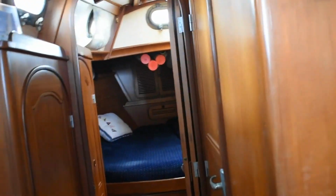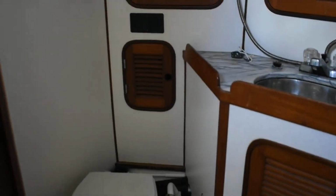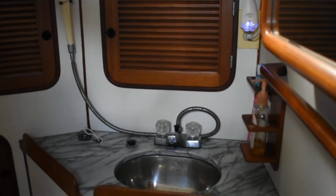Forward from the main salon is the head to starboard. There's a good size head with a shower stall, manual flushing toilet, around the washhand basin with nice solid Corian countertops. Again, plenty of storage below.